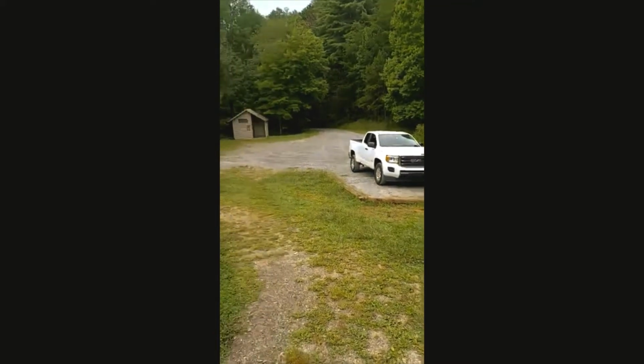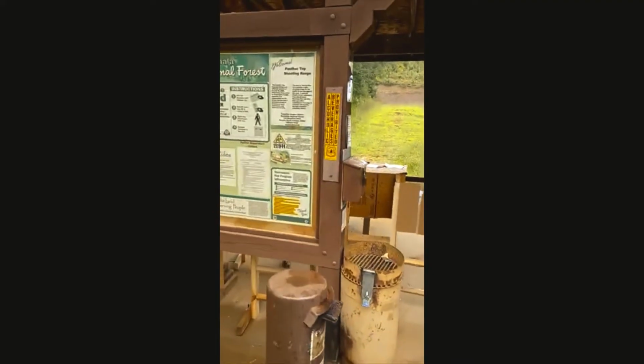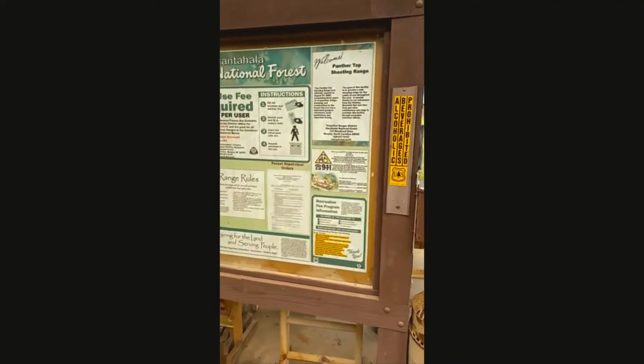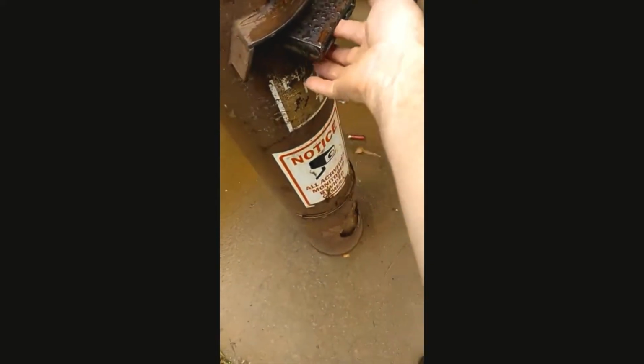Okay, me and Peter back here at Panther Top shooting range, and we're the only ones here today. I've got to put the fee in here because it's $5 per user. So we have put the fee in there, and then we can go shooting.